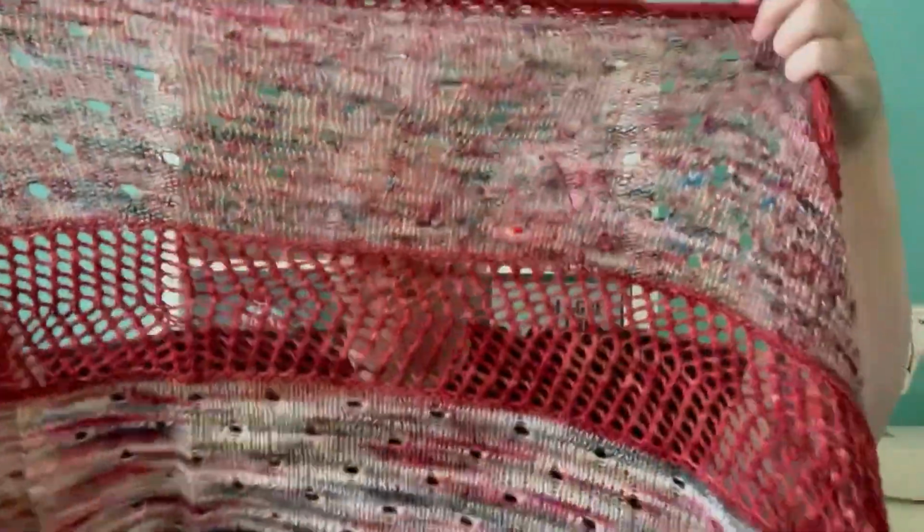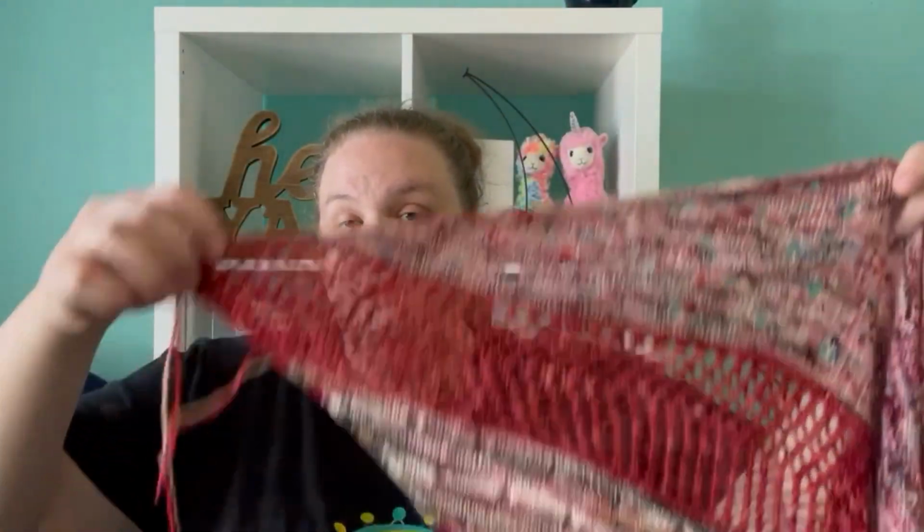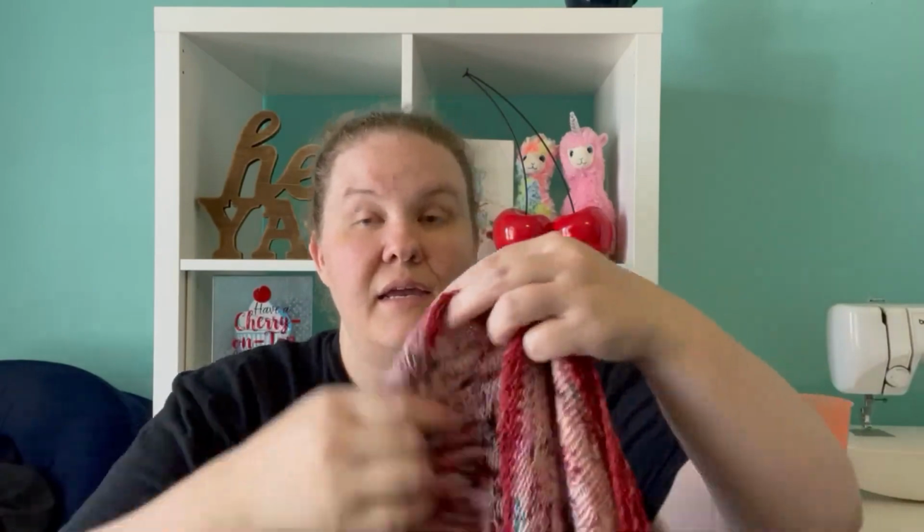However, I did block some stuff because I had this giant room to do it, and it did take the entire span of the room to block just these two shawls because they're long. So this one, I don't remember the name of it. Oh my goodness. But I reblocked it, and the eyelets have opened up a lot more. So here's one end. I still need to go back and weave in those ends. I'm pretty sure I did. Not. I did not. Thought I did. I need to come weave these ends in, and it will be ready to wear when it gets cold enough.